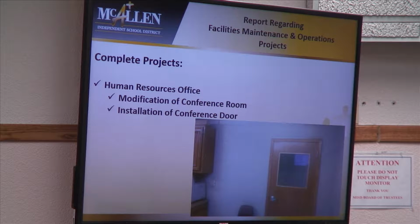Next, we have the Human Resource Office here. We've had modifications to a storage room, which was actually a file room, and it has now been converted into a really nice conference room for our staff there. The door opening in the frame was added, and some paint and a little bit of furniture.